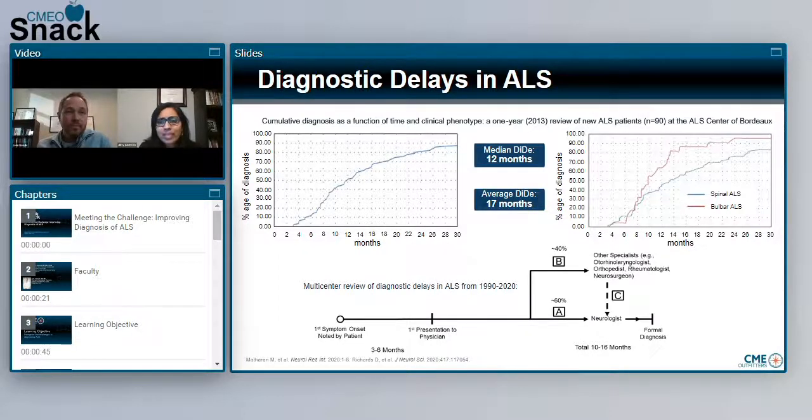Why do you think diagnosis takes longer for some patients than others? So we know rapid progressors will tend to get diagnosed sooner, which makes sense. If they're progressing and they're showing signs all over their body, then it becomes easier to pick up on a disease of the nerves as opposed to just a single issue. Particularly bulbar patients. So the second graph here on the slide shows bulbar patients in red and spinal onset ALS patients in blue. And as you can see, the red line's going up much quicker. Patients are getting picked up sooner.